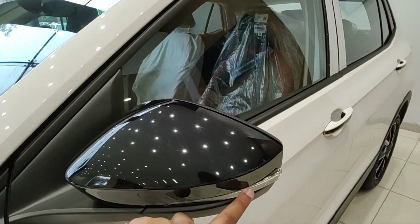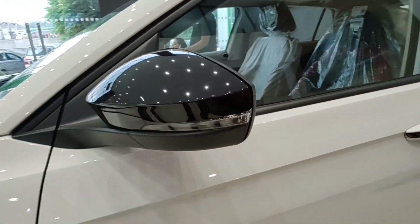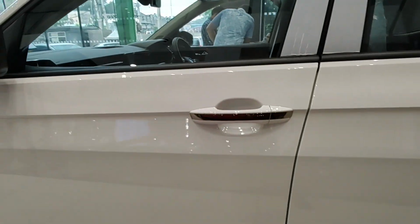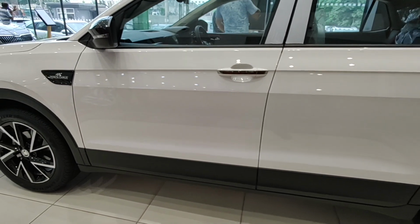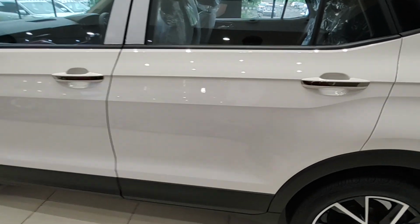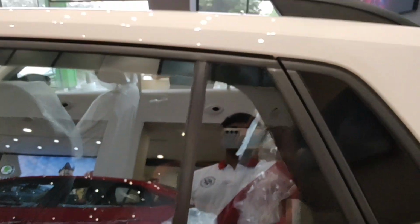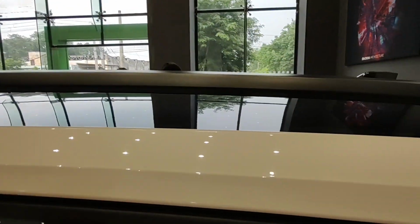You get the ORVMs in black, gloss black finish to give it the contrast. The LED indicators are placed on outside rear mirrors. The similar treatment on the door handles with chrome and body colored, a dual tone effect. The same plastic remains at the bottom of the doors. You do not get any chrome, which is obviously the case because there is no usage of chrome right here.